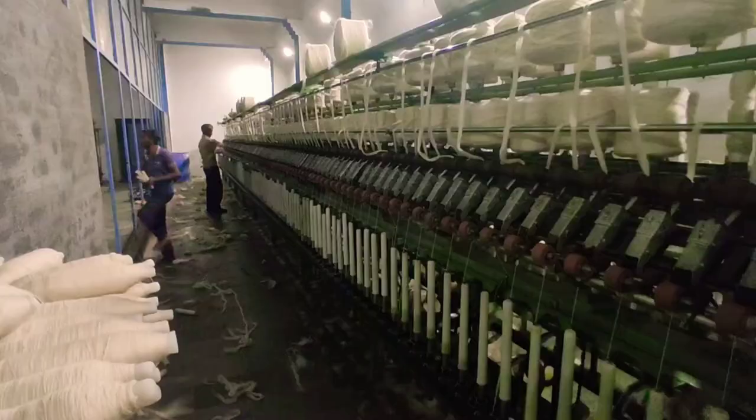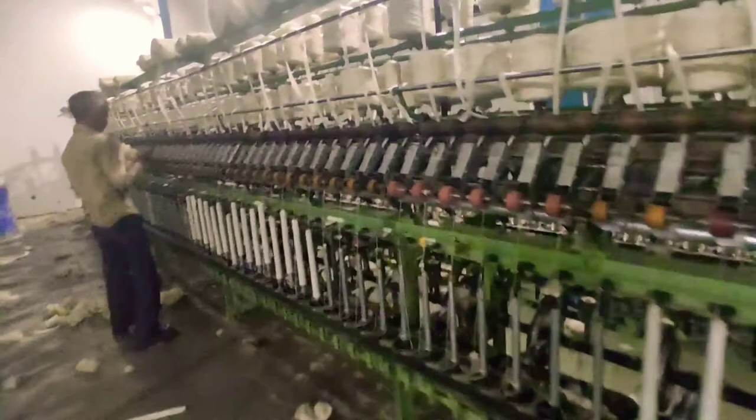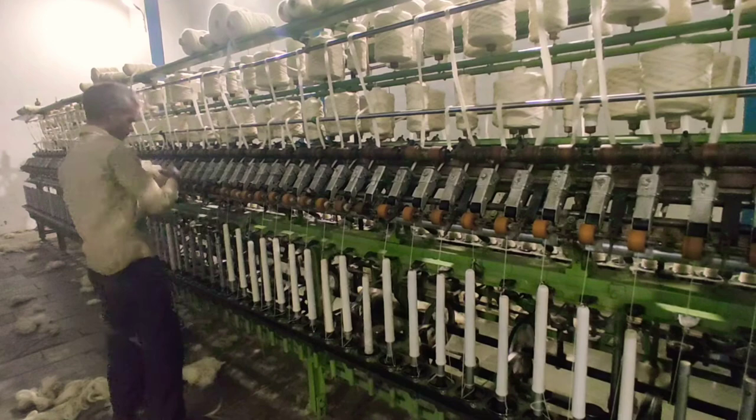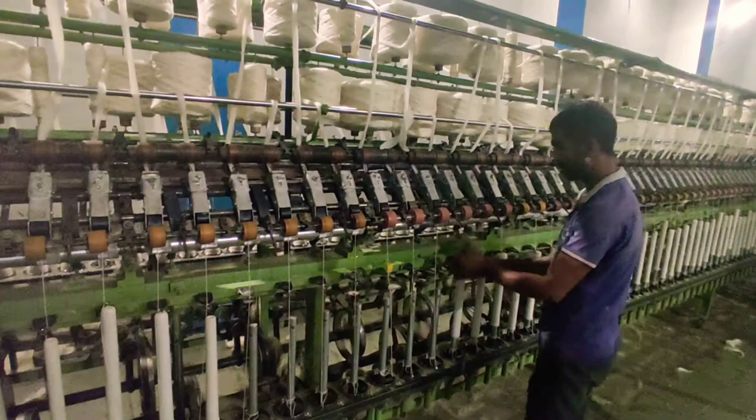Spinning the wool into yarn. It turns the wool pieces into a material that is usable. Spinning uses a wheel to spin 2 to 5 strands of wool together. This forms long, strong pieces of wool that you would recognize as yarn. Different processes create different kinds of yarn that work for distinct final products.